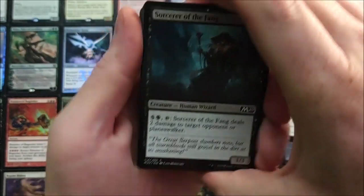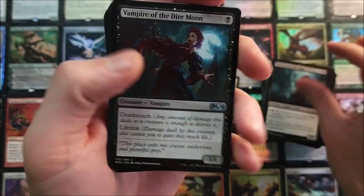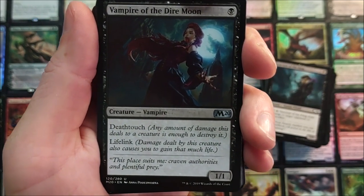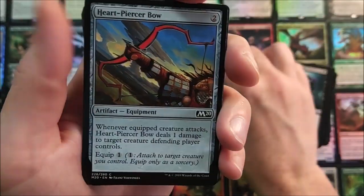$7.49. See what's going on. Sorcerer of the Fang. The Vampire of the Dire Moon. Great card for vampire builds, man. The Death Touch and Lifelink. But really, that Death Touch, the combination of the two is just phenomenal, I must say.